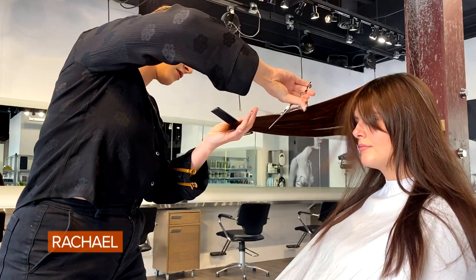Our city's most popular haircut is the shag. The shag is a haircut characterized by soft layers that create natural movement. It is an effortless style that lots of women can wear.